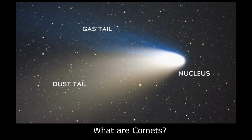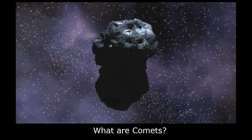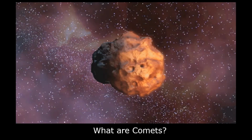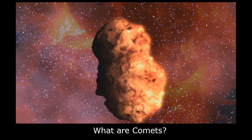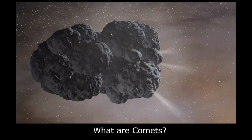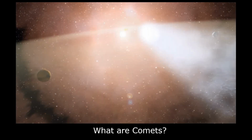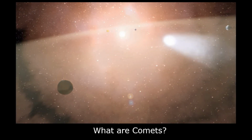Comets are sometimes described as big, dirty ice balls. During most of its orbit, a comet doesn't look very exciting. But when it gets close enough to the sun, it heats up, and the ices begin to sublimate into gas. Gas and dust stream out beyond the comet, forming the beautiful tails that we can sometimes see from Earth.